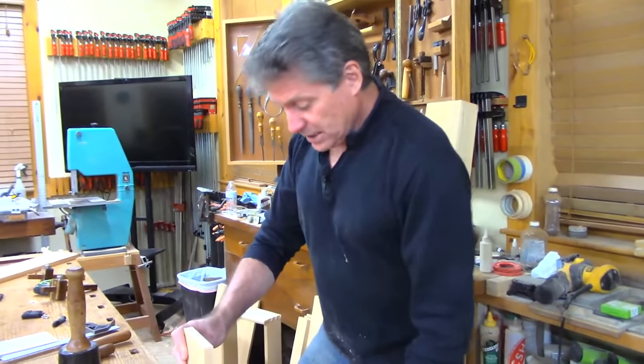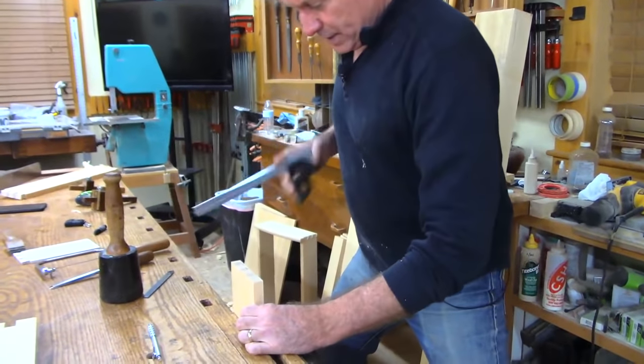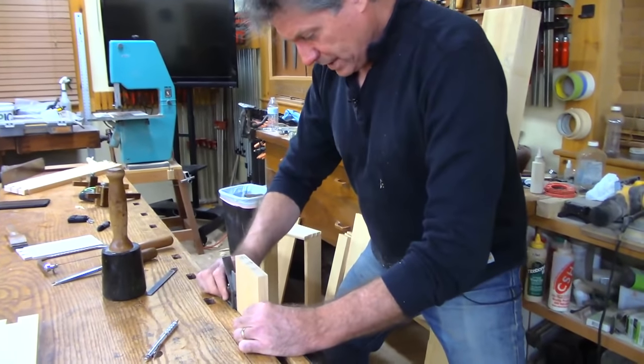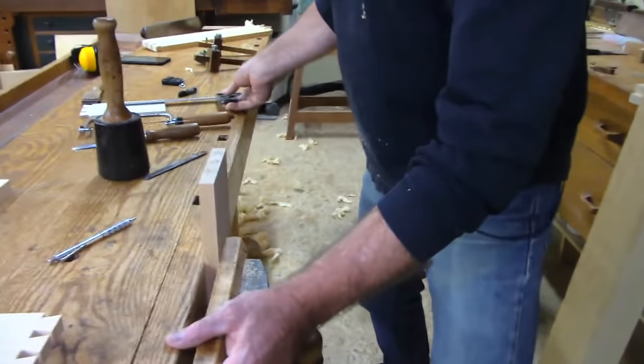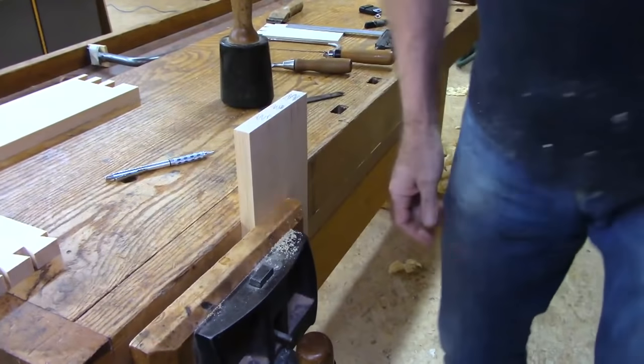All right, so now I'm going to set this in and clamp it. And here's where I wanted to get my square on. I like getting that square just to get it plumb. Even though I'm sawing to the line, it helps to just have everything as true as can be.